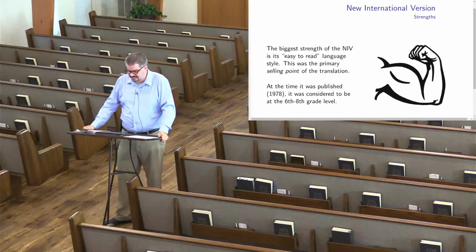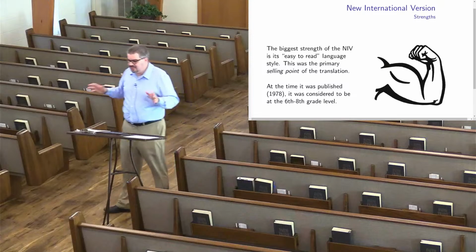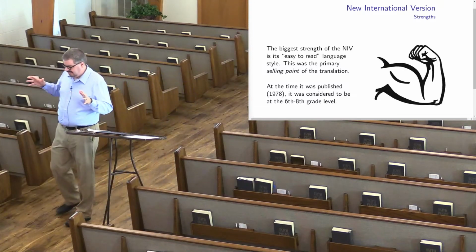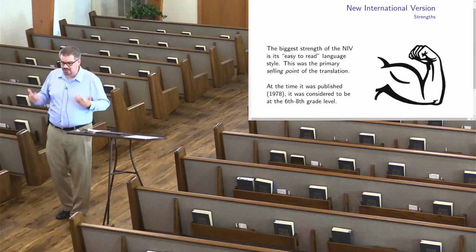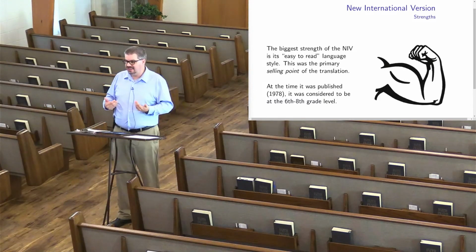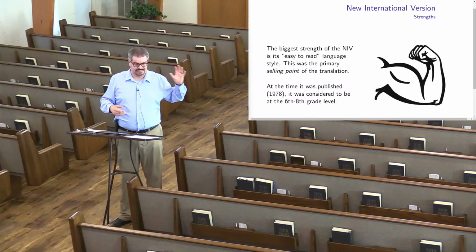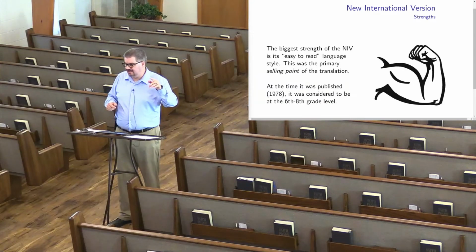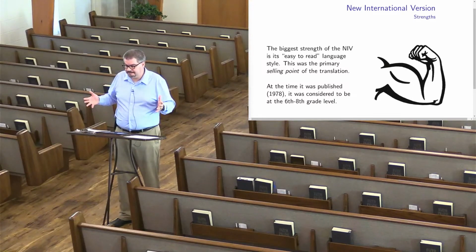The biggest strength of the NIV ultimately is its selling point. What it really has, its claim to fame, its purpose for its publication, was sold heavily on it is easy to read. It has no connection with the International Standard Version, which was a very vague version that was only published in a very narrow way. I actually have one that was my great-grandfather's, but it wasn't huge. The New International Version has no connection to it. They just picked the name. It was the primary selling point of the translation.